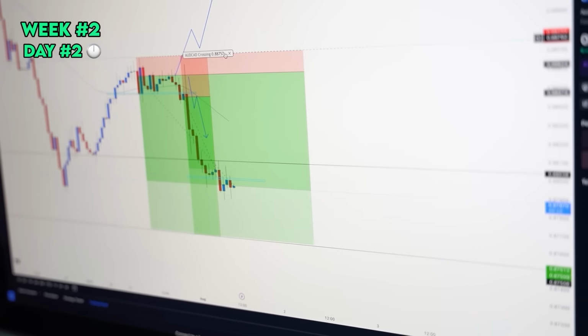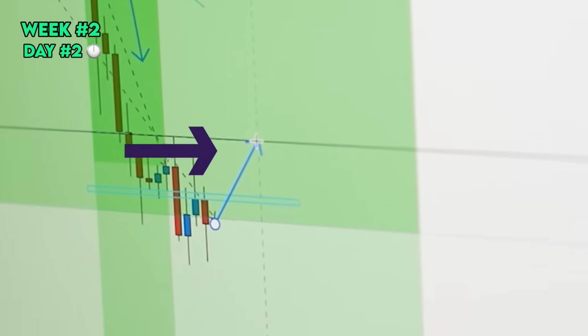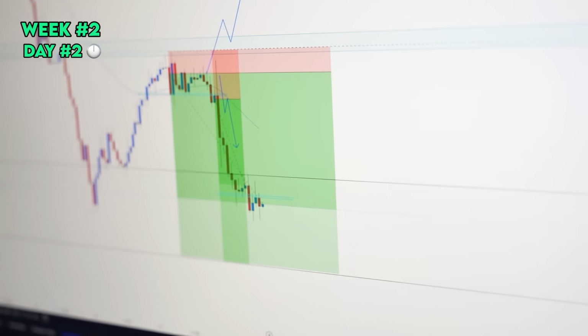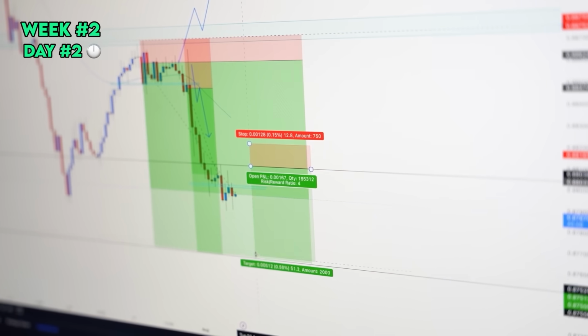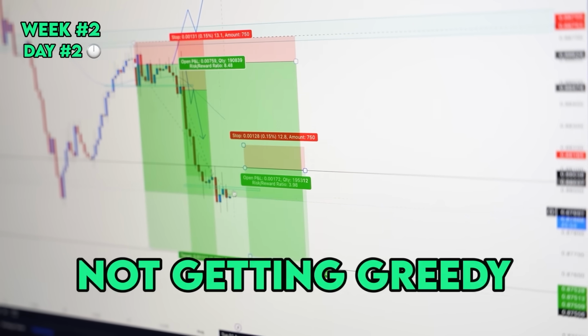But I do expect this trade to have potentially a little pullback into around this area before actually continuing to the downside. So this is where I'm gonna be looking for new sells on this trade. Ideally, if I were trading a normal account, I would still be holding these 2 trades, but obviously for the challenge purposes, I closed it earlier, not getting greedy.